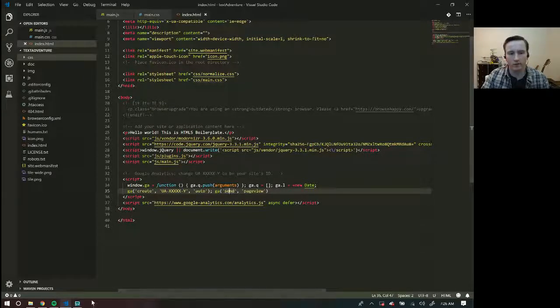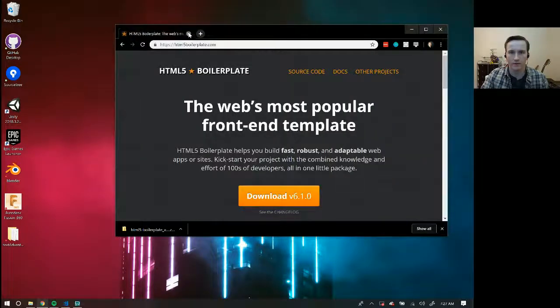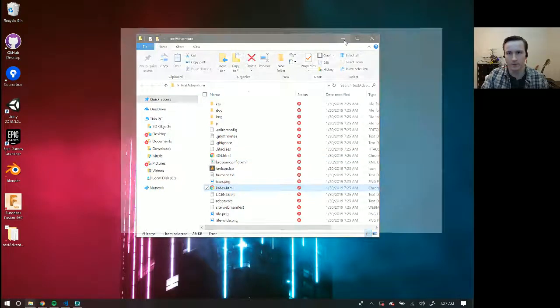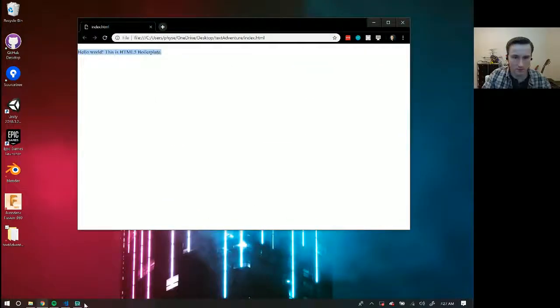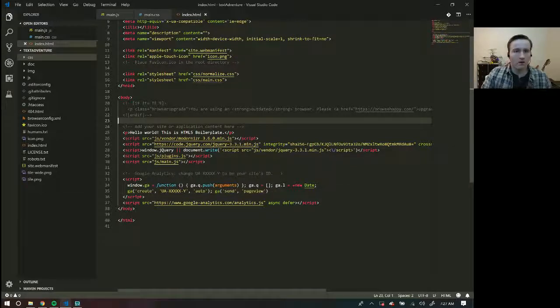So now all I have to do is open this up as a tester. I'm gonna open this up so we can see it in Chrome. So I'm gonna get rid of this, get rid of that, and go to text adventure, and click on index.html to open up a preview. Cool, so hello world, this is HTML5 boilerplate.